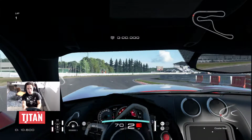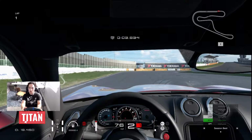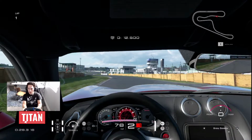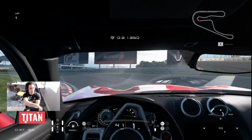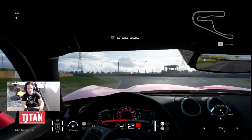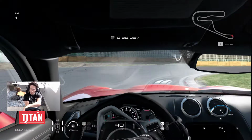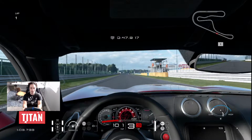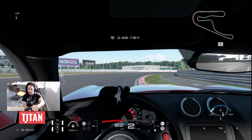Whoa. Whoa, this car's a little jittery. And I have the traction control on. Oh, whoa. This car is wild, guys. Alright, so the next lap is going to be our hot lap. Here we go.